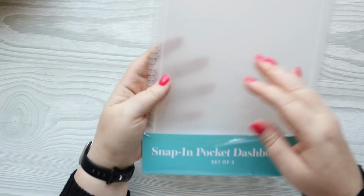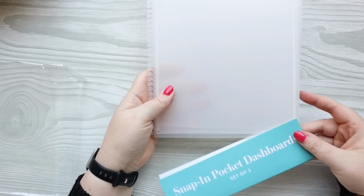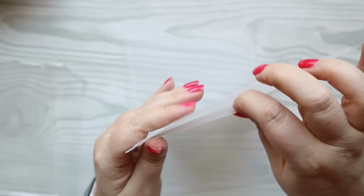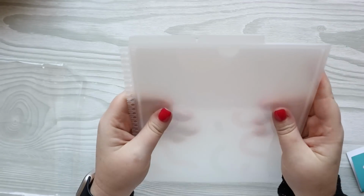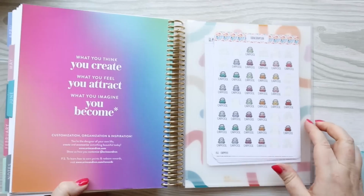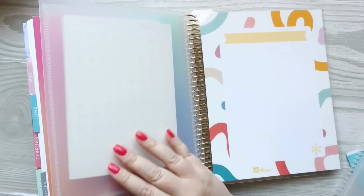This is probably the thing I'm the most excited about. These are the, you can tell I've already gotten into them. These are the Snap-in Pocket Dashboards. You get a set of 3. They are top-fed pockets. They're double-sided pockets. There's one on each side. So there's this side and this side. They have tabs at the top, and you can see one's missing because I actually have it in my current planner right here. I'm keeping my stickers that I use all the time in it, and I love them.